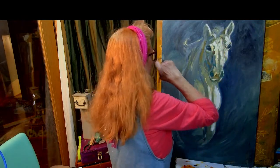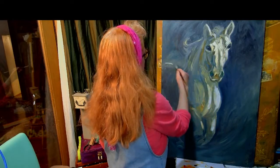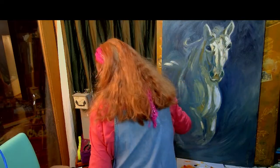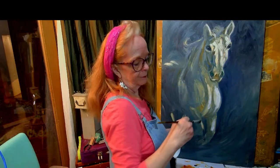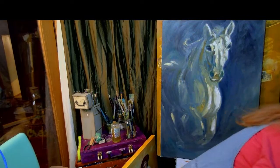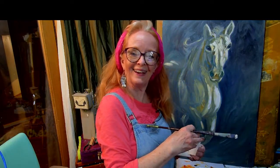So that's kind of neat. That's coming out a little bit there. And then I'm going to do this. There's a little bit of an area right here where the back of the horse is. If I could find my photo, that'd be really helpful. Somebody save me. Okay. I need a manager. Raise your hand.